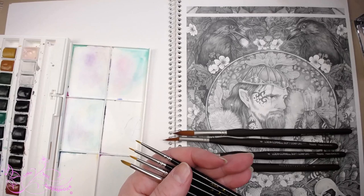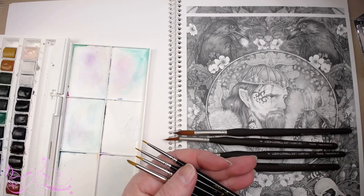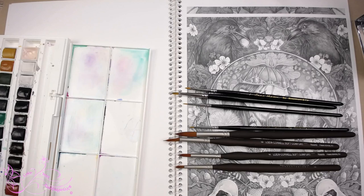Not sure where I've placed that one. It's hiding. Oh, here we go. Found it. Okay, now I have it. That's weird. Got a brush missing. Let me find it. I think I was using it for my acrylic, anyway, that'll do. Those ones will do.